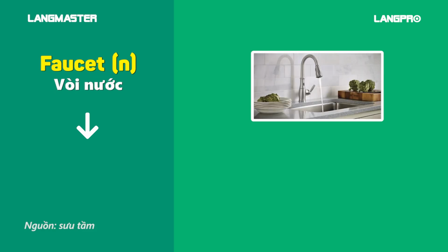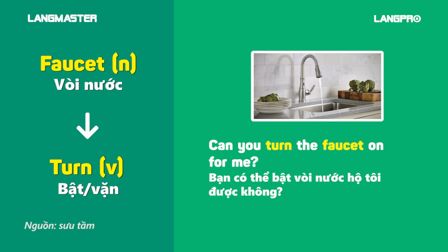Faucet. Turn. Can you turn the faucet on for me?